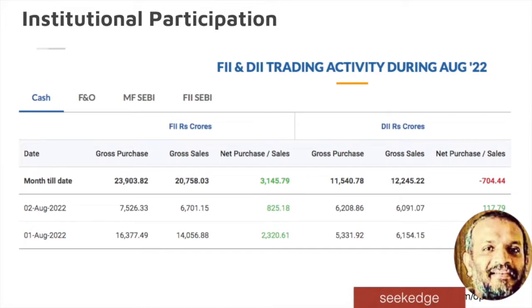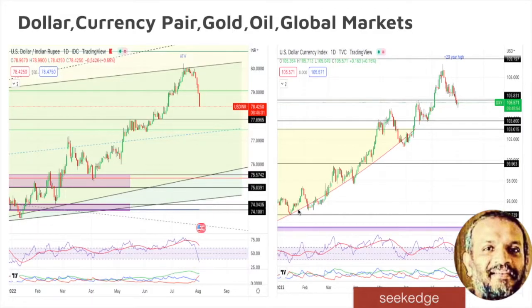Institutional participation, look at this. Yesterday and today, FIIs have been biased. Today, both of them are biased. They were also biased yesterday. So that is good news, that institutional participation is happening.